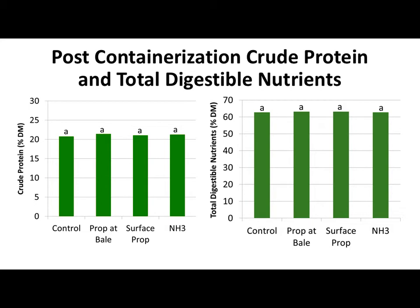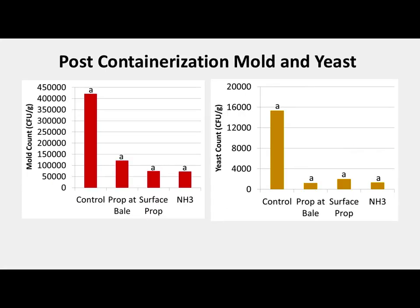And these were our results. So after 40 days in the sealed containers, we had no difference in crude protein between the control and our preservative treatments, and no difference in total digestible nutrients. Not so exciting for my graduate student, but it is important information because it tells us that we can containerize hay in the humid Eastern United States as long as it's dry going into these containers, and we may not need to use a preservative or any additional treatment of that container.